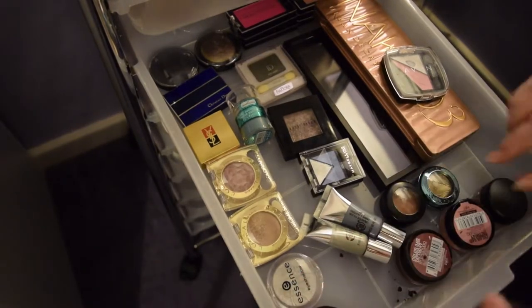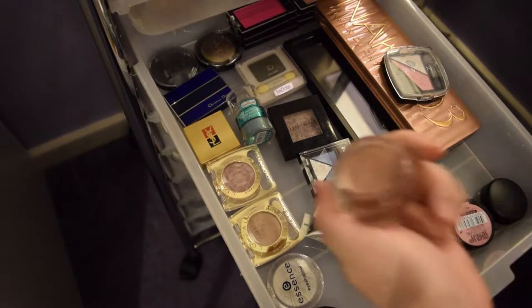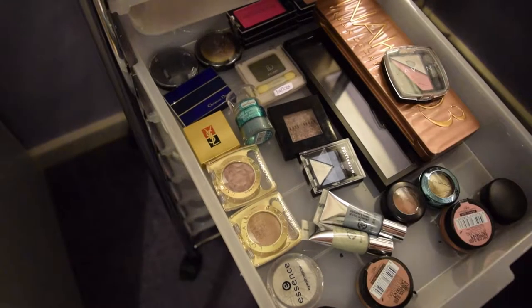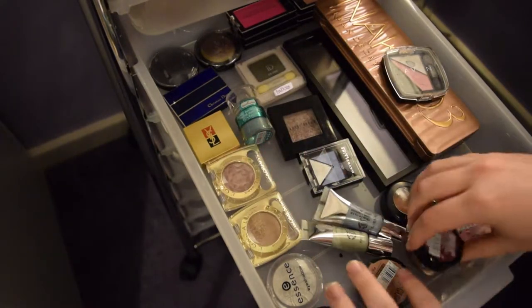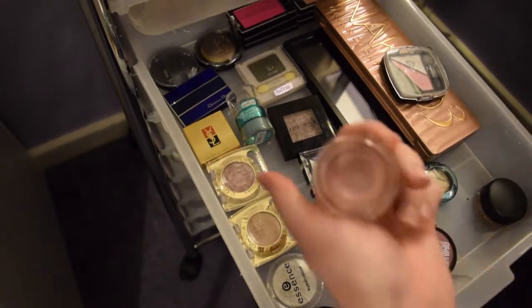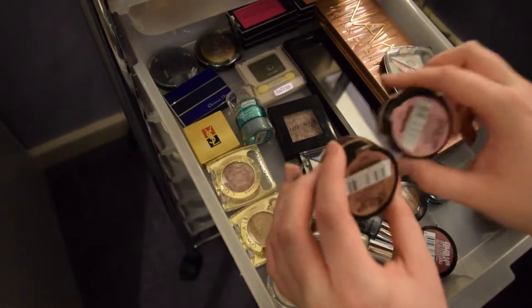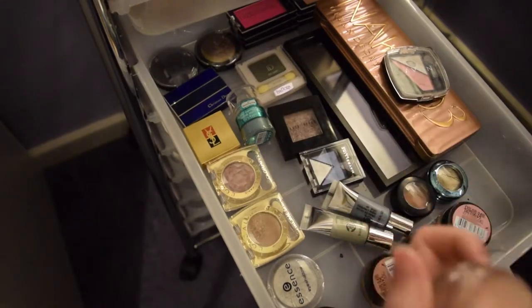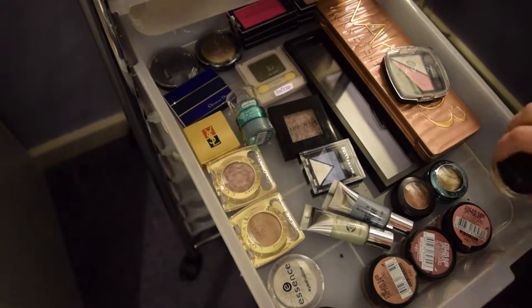I have three Maybelline Colour Tattoos, one in, is it On and On Bronze, which is quite nice to blend out. Another one in Metallic Pomegranate, which is a dark winter colour. And another one in Rose Gold, which everybody seems to have these two. I have a MAC Paint Pot in Bare Study, which is like a nudey gold champagne colour. I'll move that out of the way.